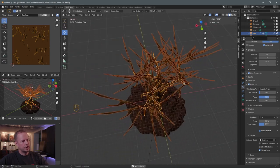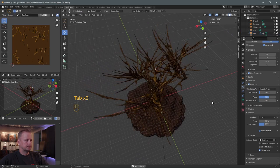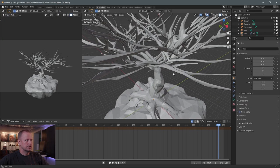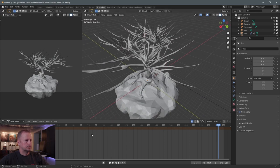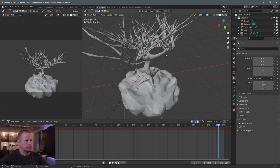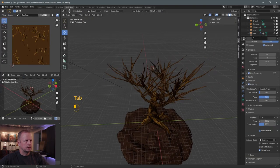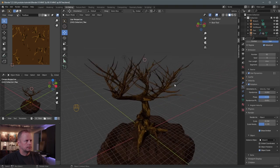Okay, and this is why you should have a collection of branches instead as well. Because again, I'm using just the same single branch for this video. That's why. But we should make it smaller probably. So scale, bring those down. Like that.